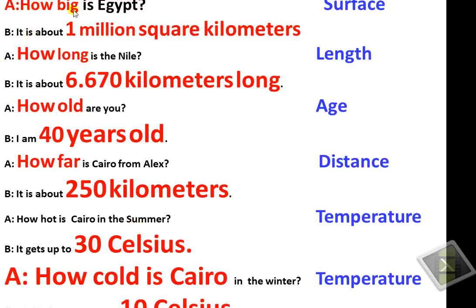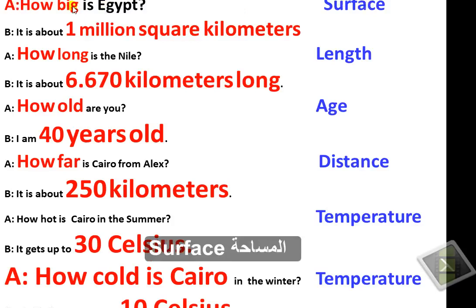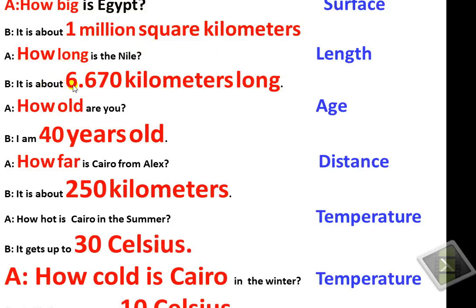A and B. How big is Egypt? It's about 1 million square kilometers. So here, how big? Surface. I use how big to ask about surface. How long is the Nile? It's about 6,670 kilometers long. How long? Length. The G is silent. How old are you? I'm 40 years old. How old? Age. I ask about age.